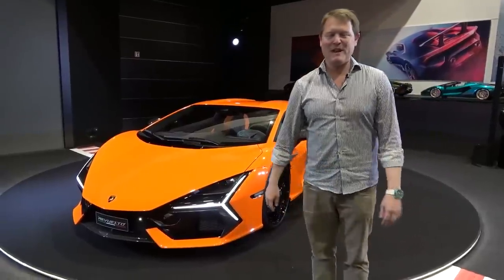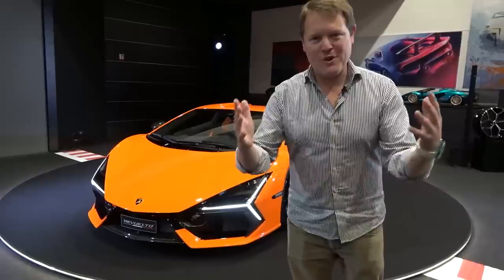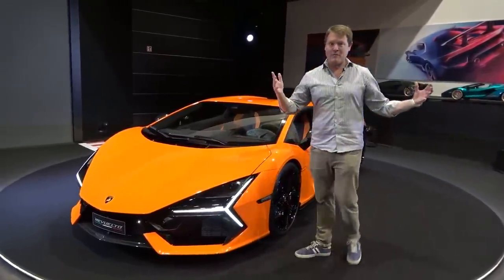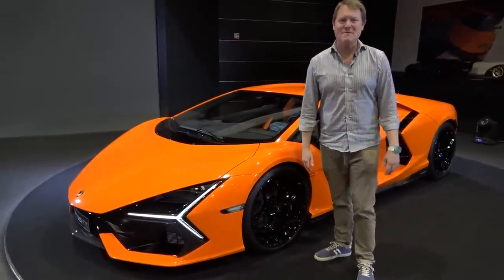So today, that's been a first look at the brand new Lamborghini Revuelto. What a car, what an opportunity. A huge thanks to everyone for making it possible to take a look at this and to be able to share it with you. Plenty more, of course, to come very soon.